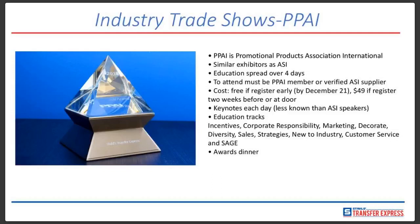They also have what they call SAGE. Also, there's an awards dinner offered at the end, and Transfer Express has been awarded, as you see here on the left, what they call the Gold Pyramid. Stahls Transfer Express was awarded the Pyramid Award in both 2018 and 2019. So they had that at the awards dinner. I was actually honored to accept the trophy on behalf of the company the last 2 years.